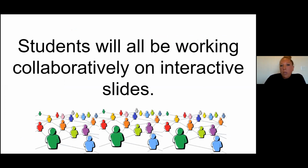Students are all going to be working collaboratively on the interactive slides. I'm going to be able to see them, whether it's Google Slides or maybe you're in Microsoft OneNote. I'm going to be watching their physical work, but also through my platform, I'm going to be able to bounce between each group and scaffold and answer any questions or challenge students with questions.